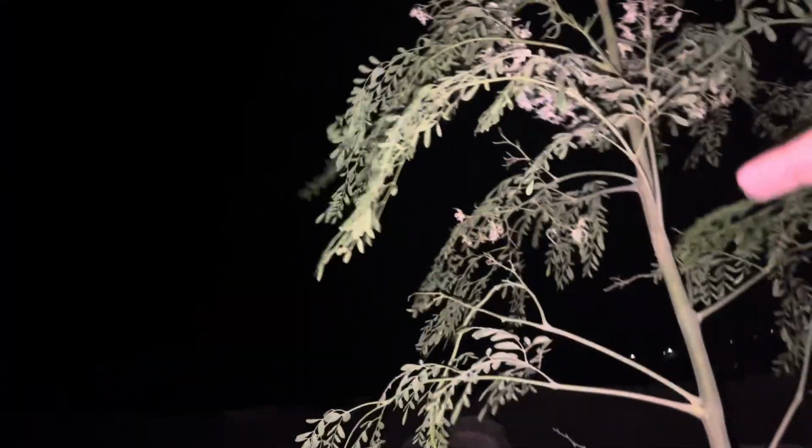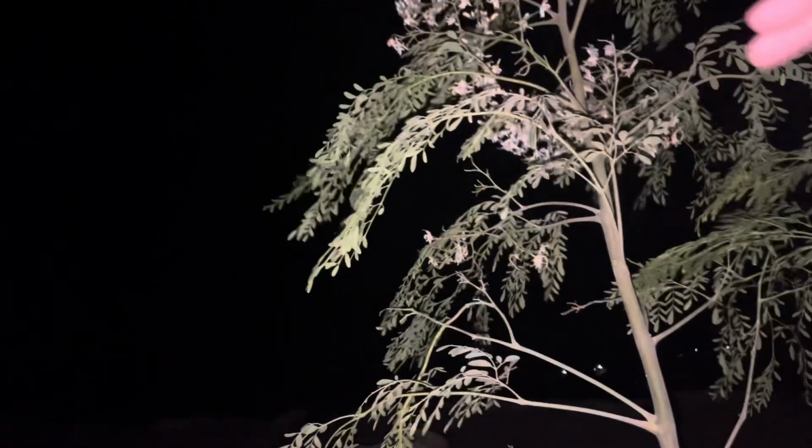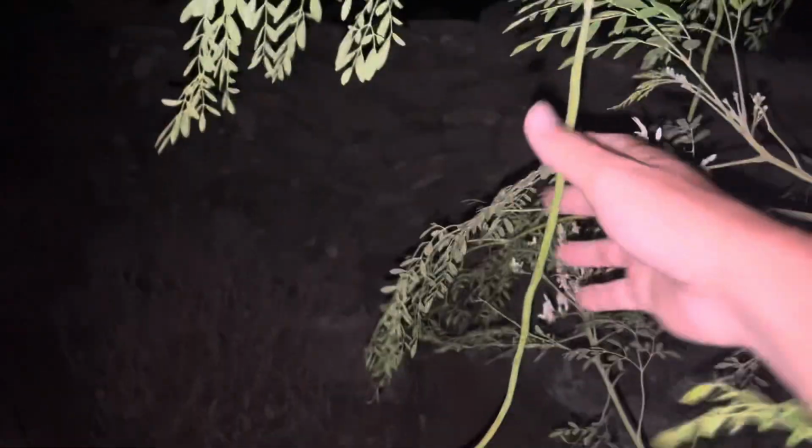But look, there's this entire tree, which is a whole moringa. This has to be around 8 feet, I would say. It's gotten really big, and it's starting to make a bean. Look at this, look how long this one is.